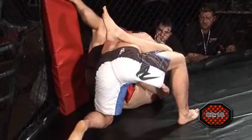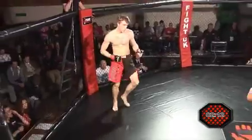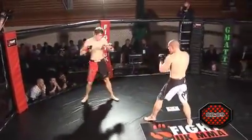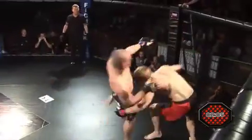Now, Durkan's going to try and hand to foot off the cage. Oh, he looks to be looking for an armbar. And Prince creating space, getting away. Let's see what happens on the feet now. I'd expect Prince to start letting go some heavy shots like he did in the beginning.